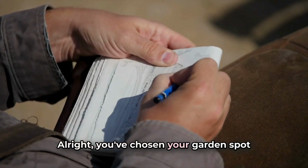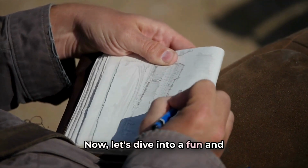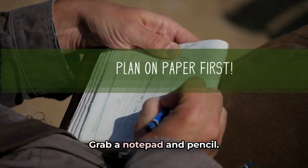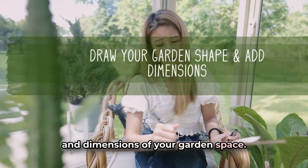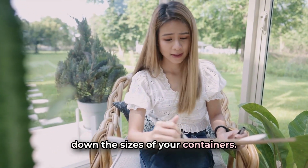All right, you've chosen your garden spot and decided on the size and type. Now, let's dive into a fun and crucial step, sketching your garden layout. Grab a notepad and pencil. Begin by drawing the basic shape and dimensions of your garden space, whether it's a square, rectangle, or noting down the sizes of your containers.